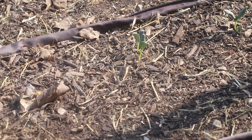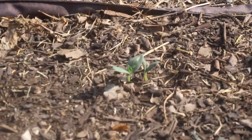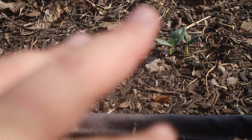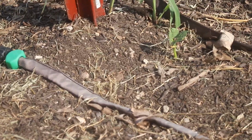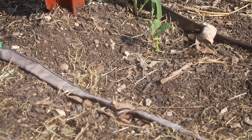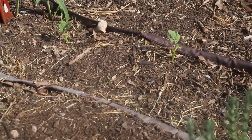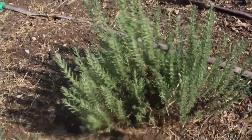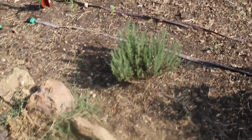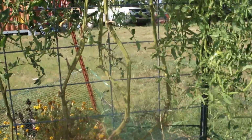Here are my little baby cucumbers I planted. I'm gonna come in and water them really good. You can see their first set of true leaves are coming in. Over here you can kind of see the damage from either rabbits or possibly my chickens, if I'm being completely honest with you here, because I did catch a few chickens in here. Here's my lavender, which I'm honestly really surprised is still alive, because I'm the worst at growing lavender, y'all. The worst.